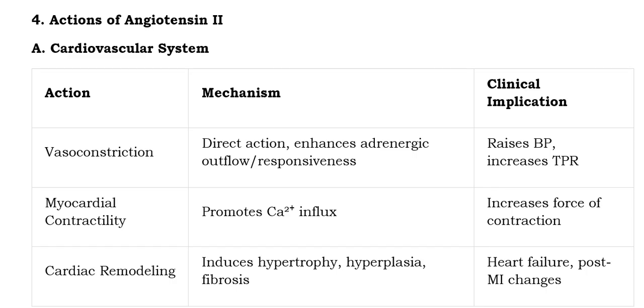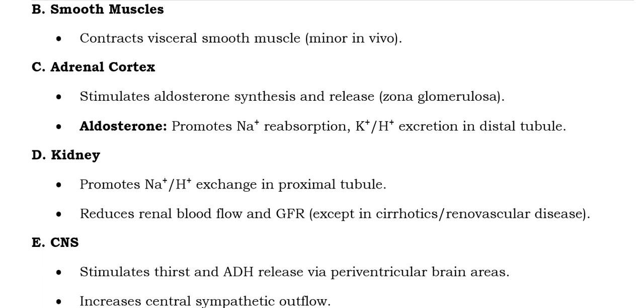What about other smooth muscles? It can cause contraction of visceral smooth muscle, like in the gut, but honestly, compared to its effect on blood vessels, that's generally seen as less physiologically significant overall.